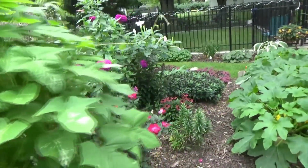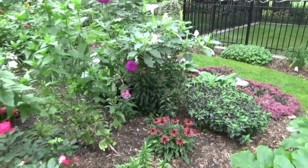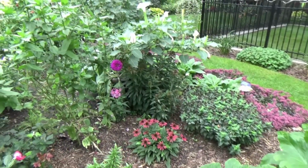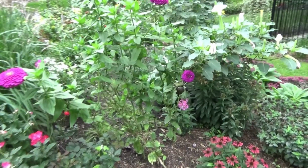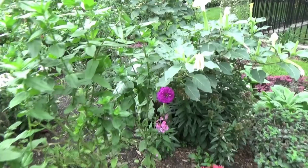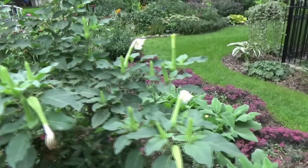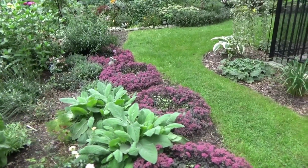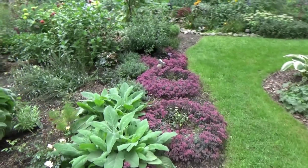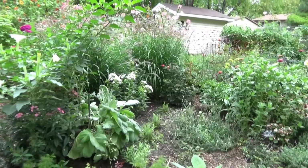That's a nice thing about perennials, a lot of these can be split and rehomed. I don't have too many people in my family who are perennial gardeners, or gardeners for that matter. My dad was a vegetable gardener, and that's what got me hooked, and then it just kind of went on from there.